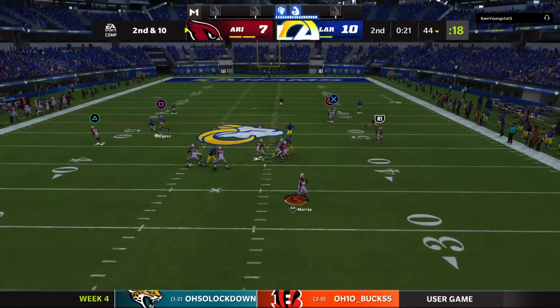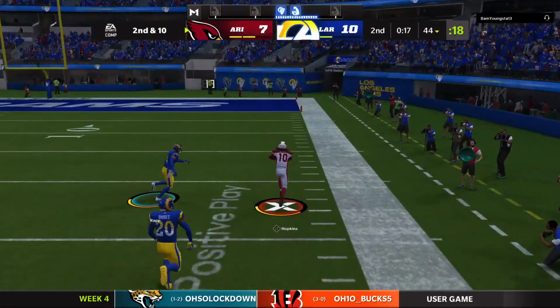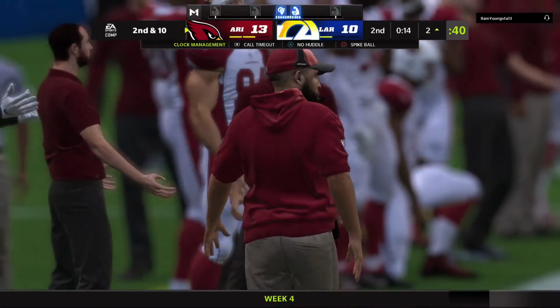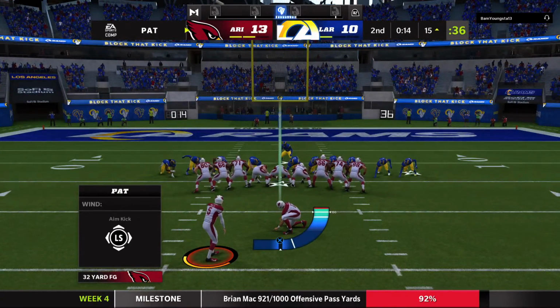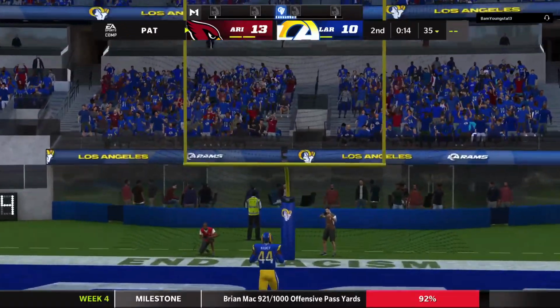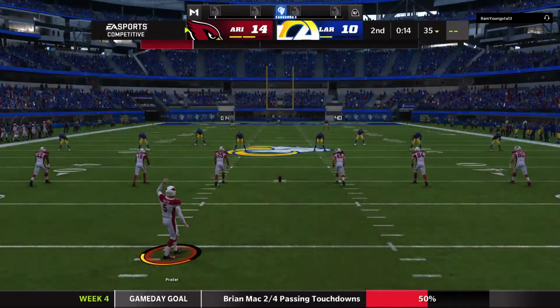Throwing again on 2nd and 10, Murray. The catch made by DeAndre Hopkins. Touchdown, Cardinals. DeAndre Hopkins as the first half is winding down. And the Cardinals have retaken the lead. Extra point good by Prater, and the lead is now 14-10.